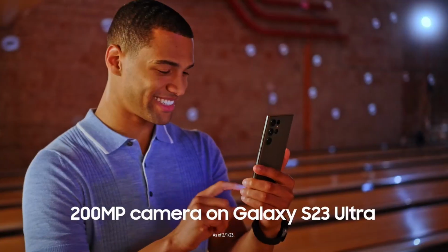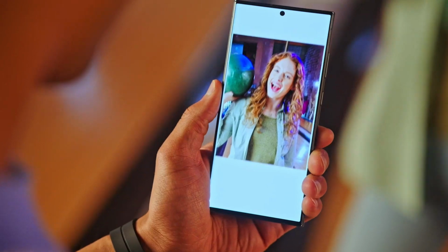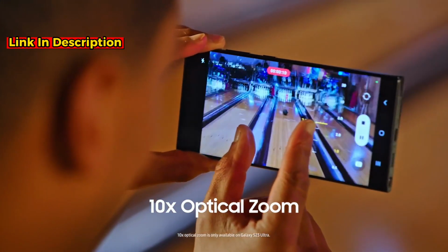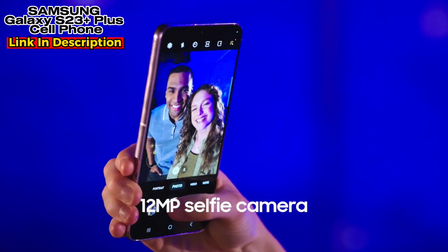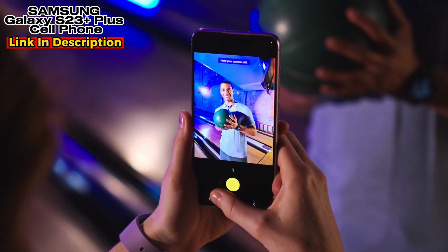Send friends your share-worthy moments on the Galaxy S23 series. Crop in on your crystal clear shots to create a new favorite. Bring the details up close with up to 10 times optical zoom and record super smooth 8K video. Snap vibrant selfies in low light with the 12-megapixel selfie camera to capture the epic night shots everyone wants.